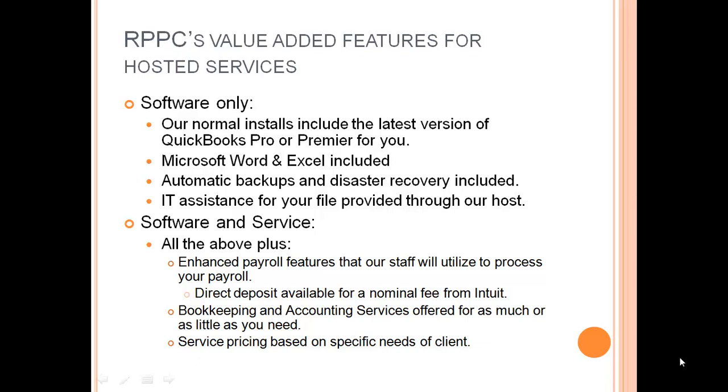Bookkeeping and accounting services offered for as much or as little as you need. So if you need the day-to-day bookkeeping, or maybe you just need some invoicing or collections, maybe just the payroll features, or maybe it's end of the month, end of the quarter reviews, things like that, you can basically have us do as much or as little as you need. So maybe it's helping out during really busy times of the year, or if an employee leaves before you hire another one, or simply you just don't want to have to mess with it, then you can outsource it to us. So again, as much or as little as you need. And those service pricings are based on the specific needs of you as a client.